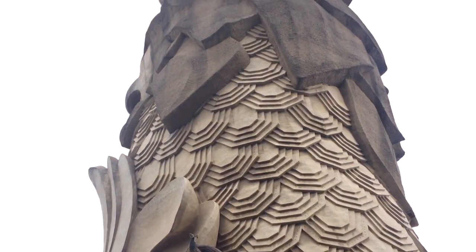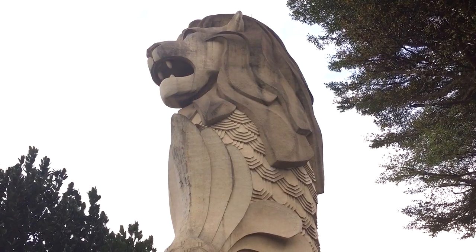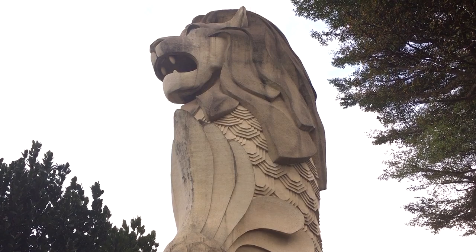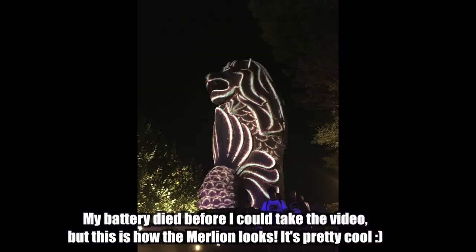So the Sentosa Merlion is not just a structure which is pretty cool looking. It's also a lookout point. So you can go all the way to the top of the Merlion and get a really, really good view. Of course, to go to the top, you have to pay. So the reason why I'm including the Merlion in my little free trip to Sentosa is not for the lookout point, but because at night, there is a really cool light show which happens on the Merlion, and it looks like this.